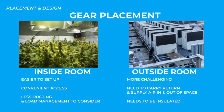On average, we already have multiple systems in each room, which at face value may make an outside air handler placement sound simpler. But when you look at the drawbacks of doing that, it's actually more challenging. When the system is outside the room, you need ducting to carry both the return air and the supply air in and out of the space, which depending on where the unit is held can be large and cumbersome, and needs to be insulated. You also need to get the airflow evenly throughout the space, while the units themselves have to be easily accessible for necessary filter changes and general maintenance.